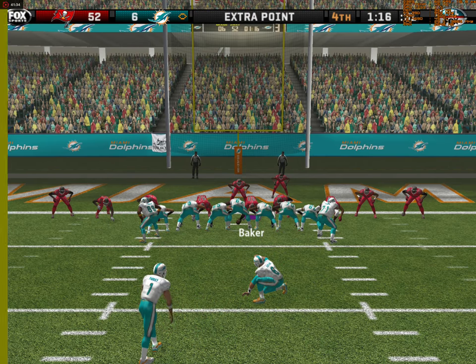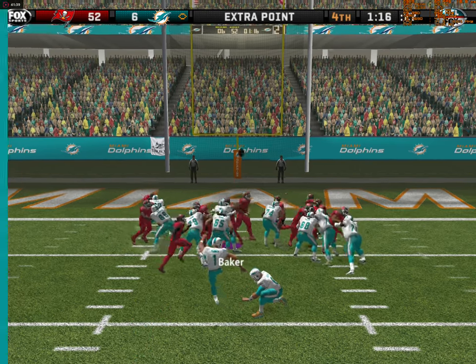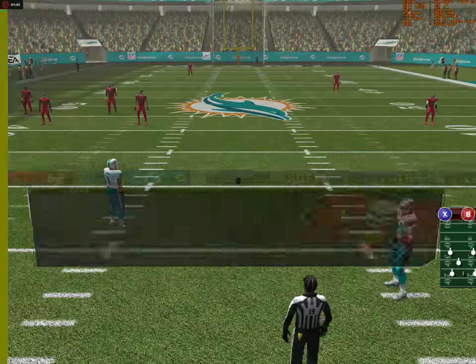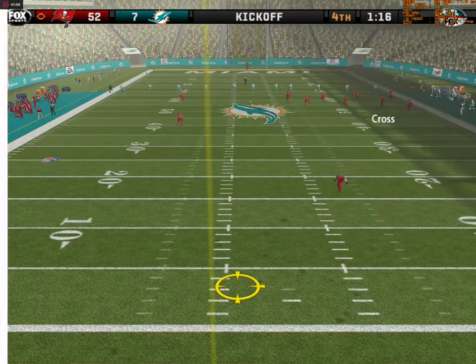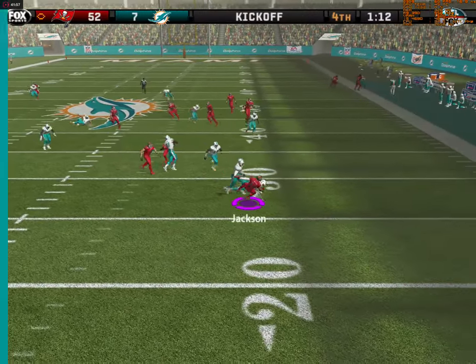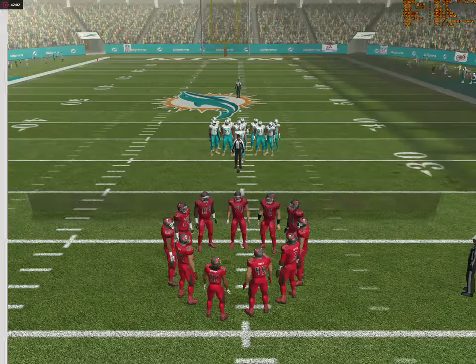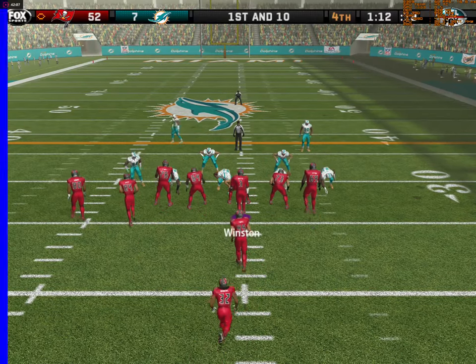The kicker lines up for the point after. The point after is good. The Dolphins, still with a huge deficit to overcome. Number one is just about ready to kick this one away. Miami is lined up for the kickoff. Jackson back deep to return. From the 4-yard line. Jackson is able to get it to the 28. Jackson on the return. First and 10.